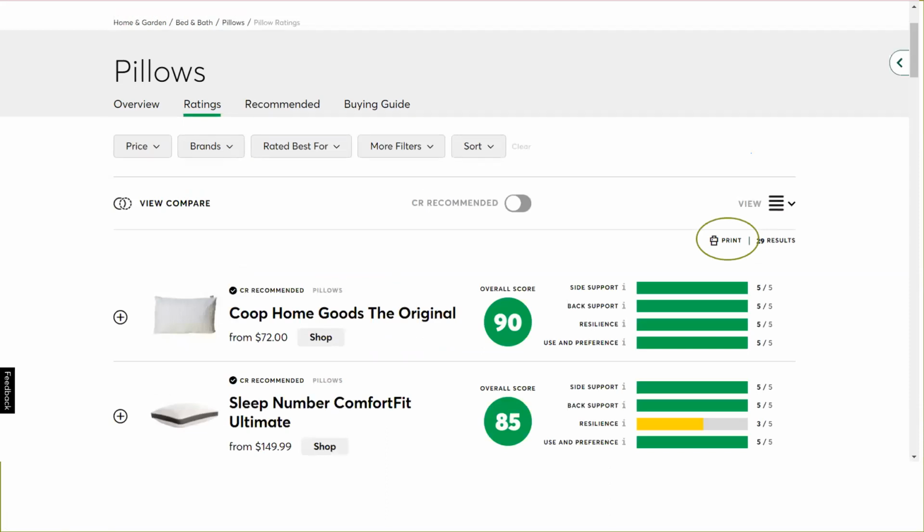The next category here from the header is ratings. And this is probably what you think of when you think of Consumer Reports. It's the quantitative score of various products. You can print the screen here. I do have that circled in green. There is a printer icon, so you can quickly print something out and take it with you.